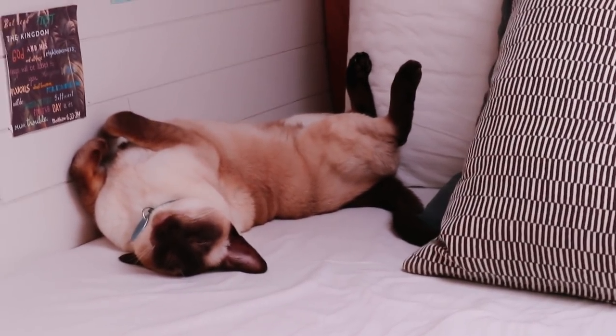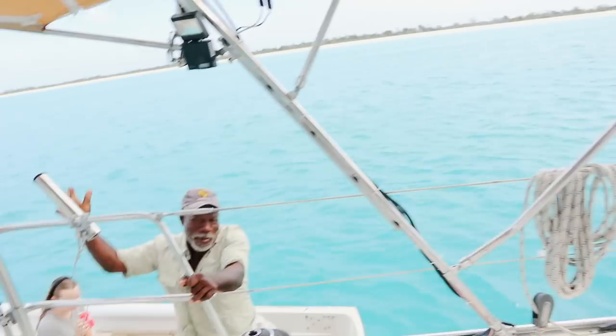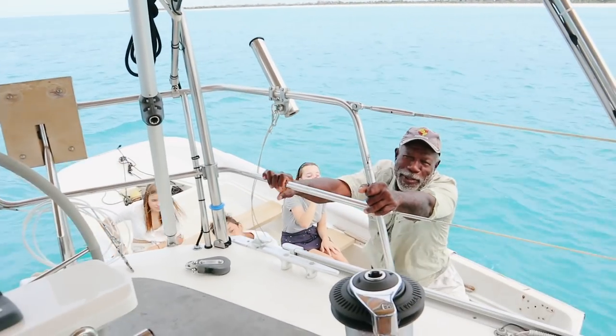Yes, doing a quick lock up. What are we doing, honey? We're going to go and see the frigate birds, which are famous here. It's the largest sanctuary in the world outside of the Galapagos Islands. And in Barbuda you have to go with a guide. So we're going to go with George Jeffries, who is highly recommended from everyone. It's good to be highly recommended, hey?